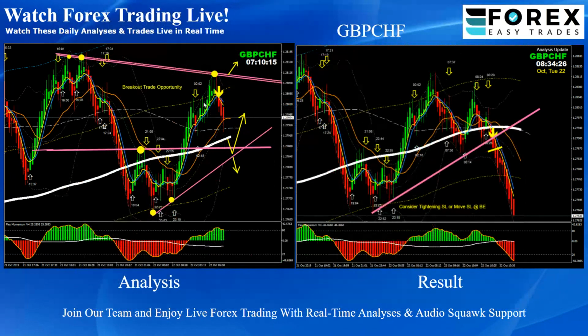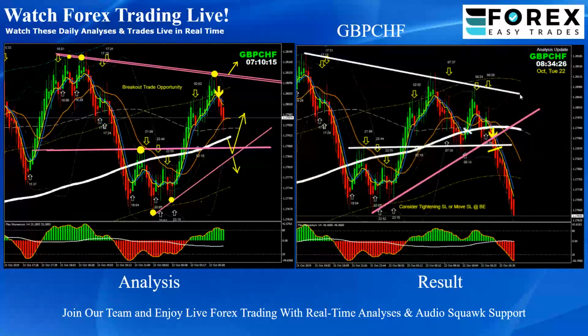As you can see, for pound Swiss franc, we mentioned the possibility of a pullback at this area, which the price did, and we mentioned that trade and said keep an eye. We had powerful support and resistance areas here, and we closed that trade and made a few pips. Then we said keep an eye out for any pullback or breakout. Just after the London Open, we had such a beautiful breakout, and even this arrow gave us the indication to watch for the breakout. As soon as the price reached the support level, we mentioned to consider tightening your stop loss or moving your stop loss to break even.